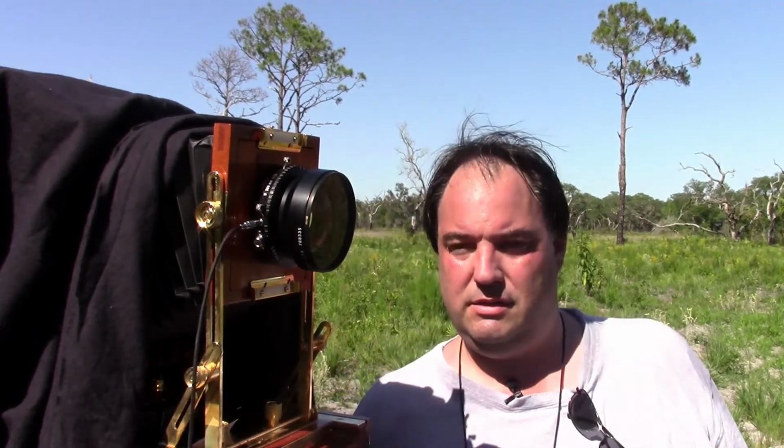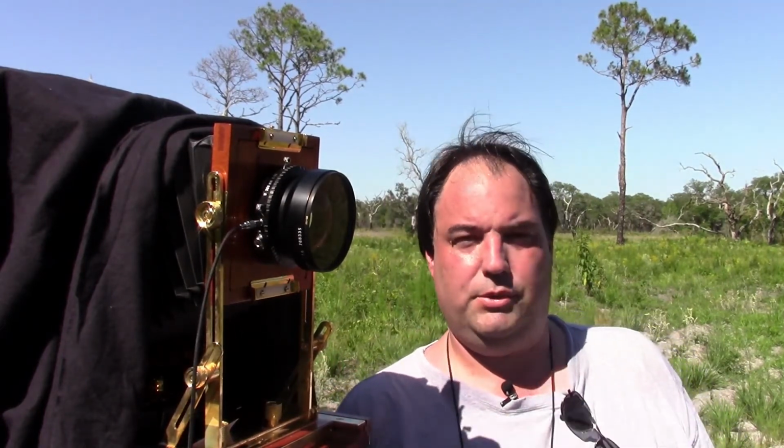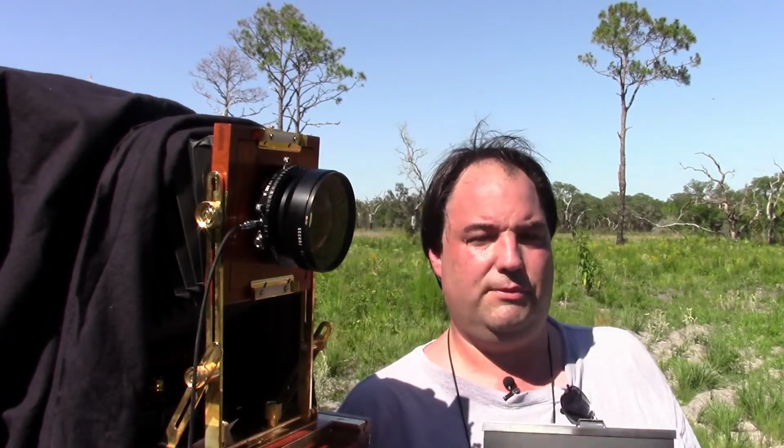All right. So I'll go ahead and replace the dark slide, and then I'm going to flip the holder around and do a second one. So again, with the developing as a just in case, we should be pretty good.